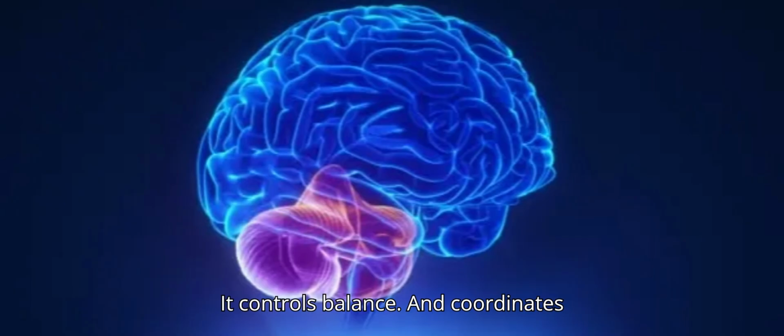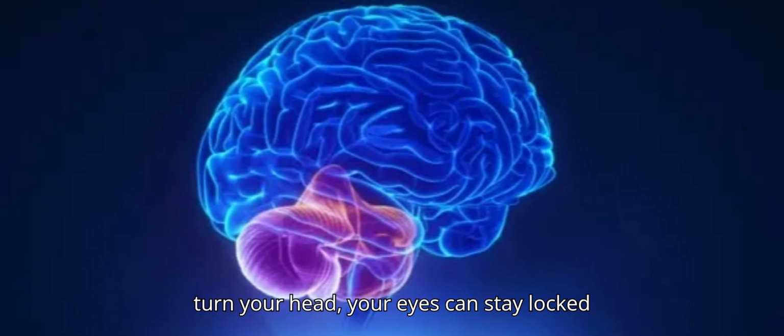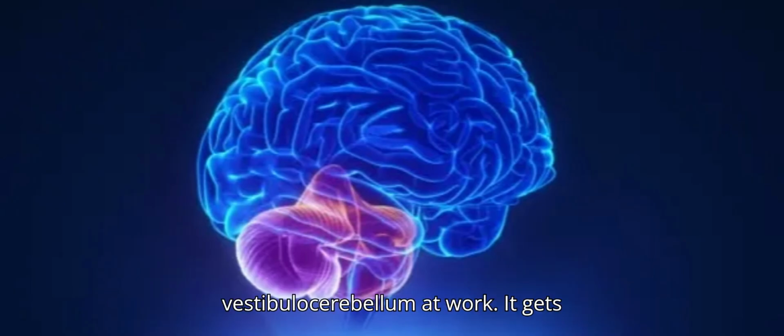It controls balance and coordinates ocular reflexes, especially keeping your eyes fixed on a target even when your head is moving. The vestibulo-ocular reflex, or VOR. So when you turn your head, your eyes can stay locked onto something. That's the vestibular cerebellum at work.